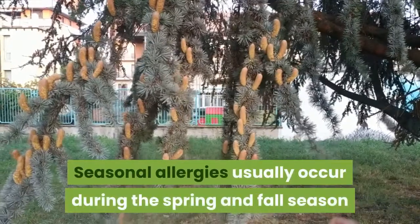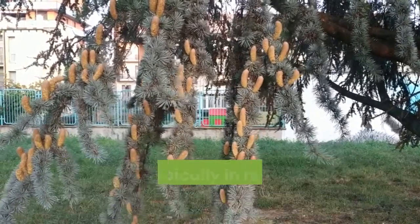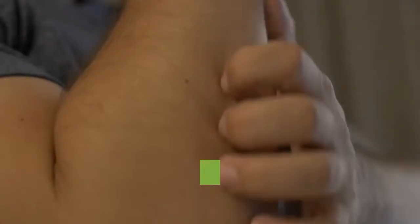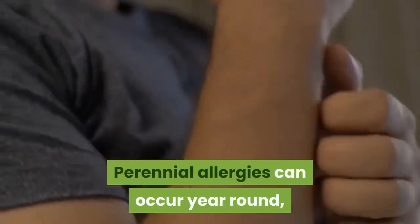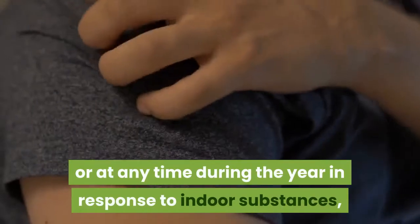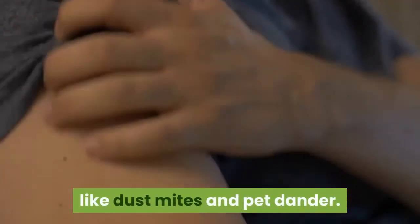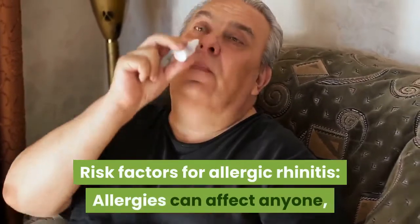Seasonal allergies usually occur during the spring and fall season and are typically in response to outdoor allergens like pollen. Perennial allergies can occur year-round, or at any time during the year in response to indoor substances, like dust mites and pet dander. Risk factors for allergic rhinitis.